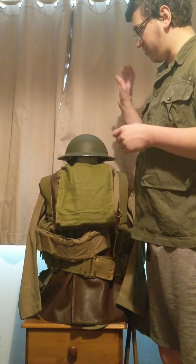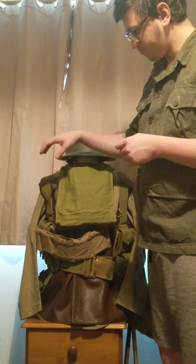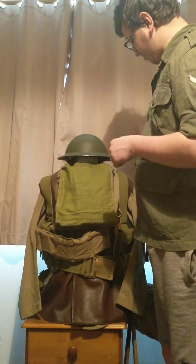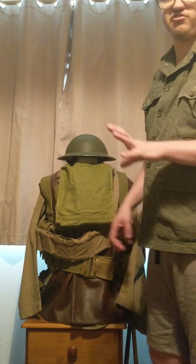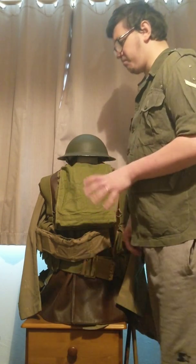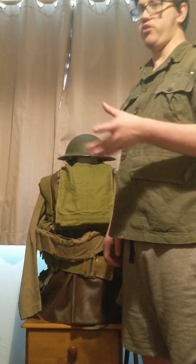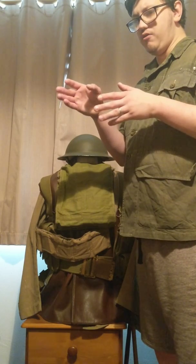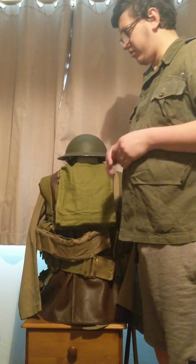So the first one I want to mention is the tunic on this. It's not a 1902. This is currently a KD officer's tunic, very, very similar to the KD officer's tunic worn in the First World War. There's not very much of a change from the first to the second, apart from minor details.